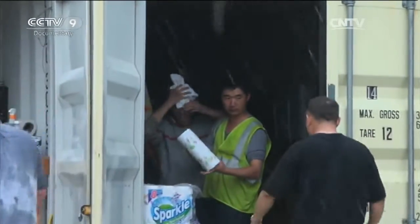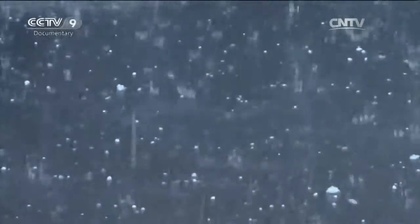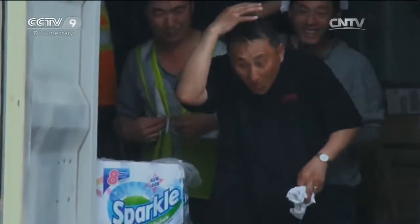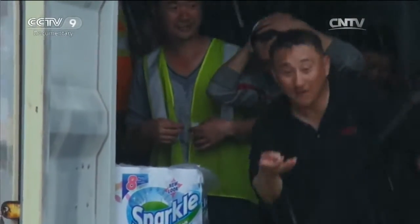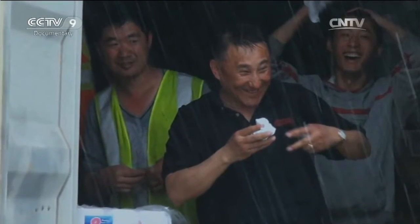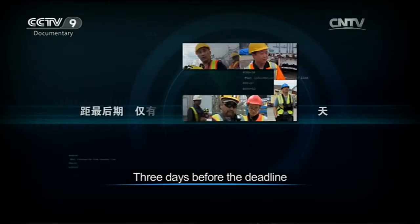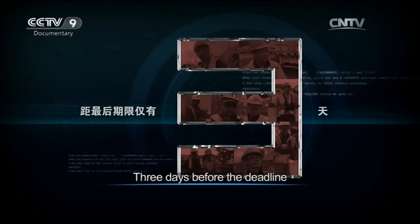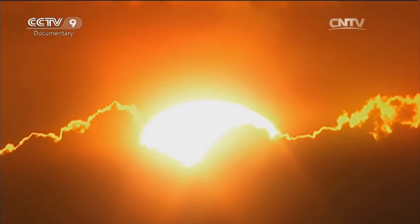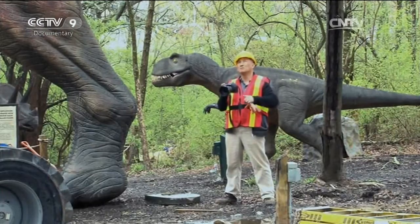For a few nervous moments, Bao and the team are afraid the replica will not withstand the onslaught. But the world's largest animatronic dinosaur survives the test of severe weather. The morning after the storm, Bao takes pictures as he inspects the site.